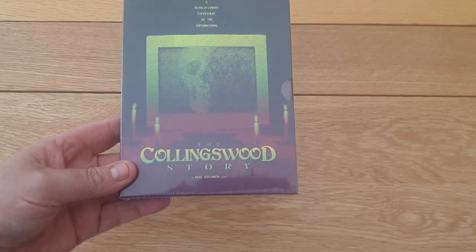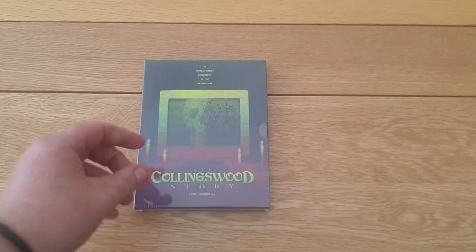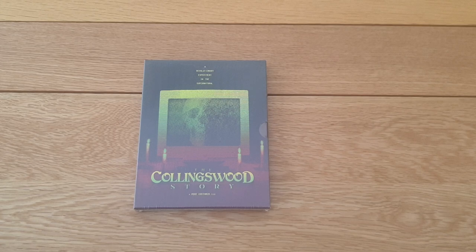Then two others. Diabolik wasn't shipping to the UK at the time, so I told him to order me the two new ones from Cauldron, which are a distributor. I have shown off my Cauldron collection. I think I've got the first four titles. This is the next two, the next wave, and I'd never heard of them. The Collingswood Story.